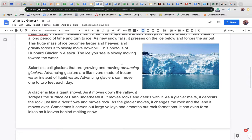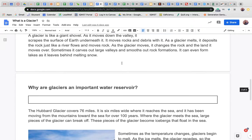A glacier is like a giant shovel. As it moves down the valley, it scrapes the surface of Earth underneath it. It moves rocks and debris with it. As a glacier melts, it deposits the rock just like a river flows and moves rock. As the glacier moves, it changes the rock and the land it moves over. Sometimes it carves out large valleys and smooths out rock formations. It can even form lakes as it leaves behind melting snow.